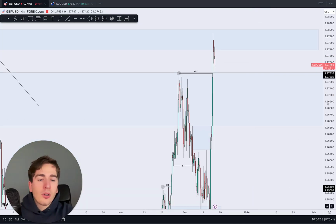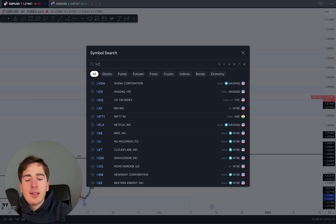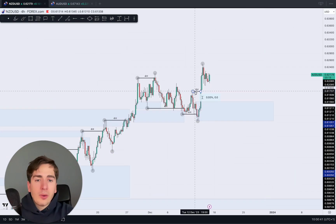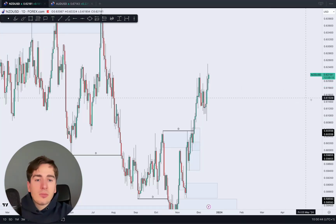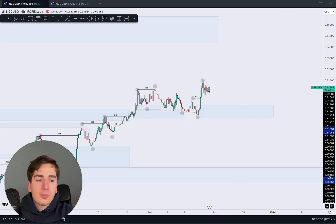So I'll update this one on Monday further. Just wait for Friday development to see what happens today. Going in towards NZDUSD, obviously also 4-hour BOS. So now NZDUSD is bullish. Also from a daily perspective, we are fractal bullish again. So everything is pointing in towards further upside.